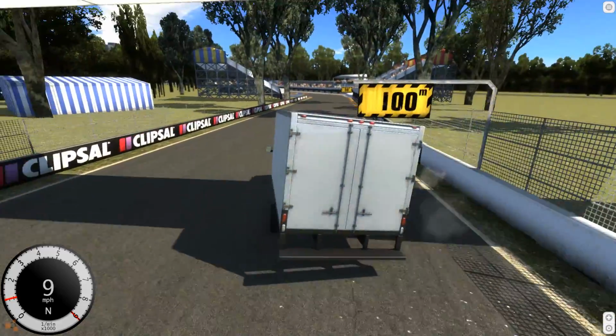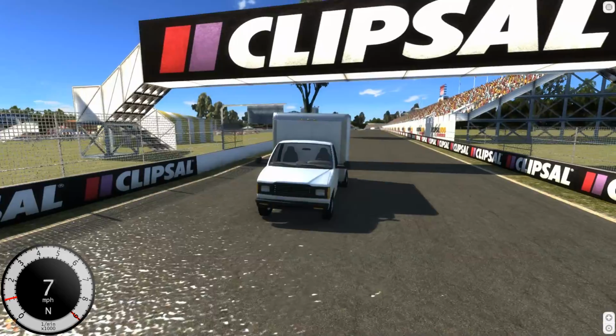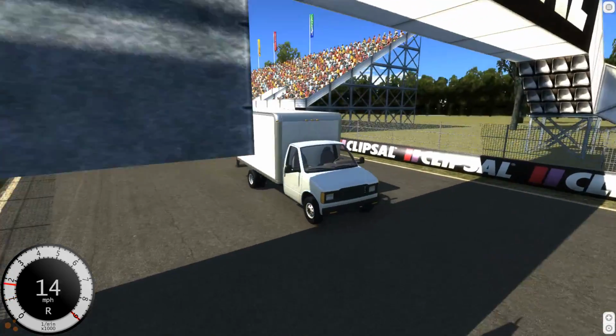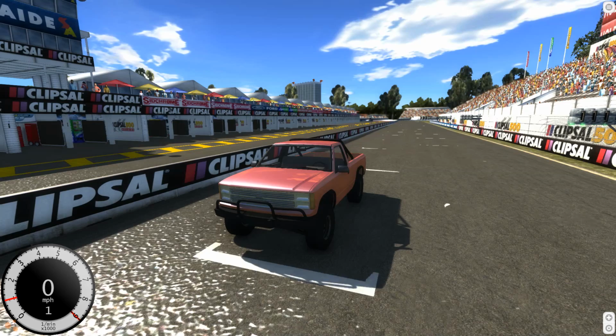I tried wiggling from side to side. It just doesn't slow down at all. The brakes lock up very easily as well. I was trying not to lock the brakes. I can't do anything about it. It is a tough vehicle to drive. Monumentally quick in between the corners, but around them it was a pain. So we move on to our next vehicle.